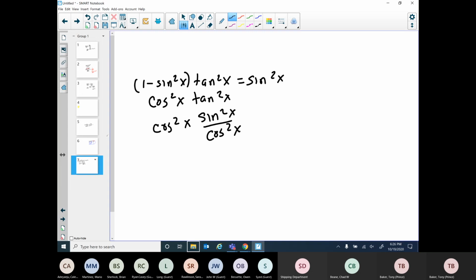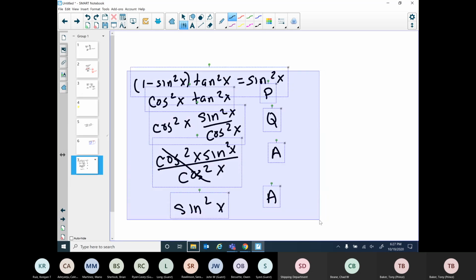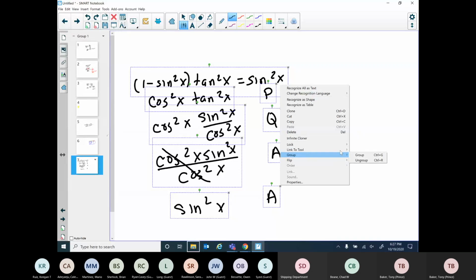And now let's say I don't remember that I can cancel things out. So I'm just going to put cosine squared x sine squared x all over cosine squared x. And then I'm going to cancel those out. So then I'm going to do the sine squared x. So this first step, I did Pythagorean, I did quotient, then I did algebra, and then I did algebra. So none of the steps that I did were wrong, but I really didn't need to do that first algebra step. I could have canceled it right out. So when we're going through and typing these answers in, it will let me put that extra step in.